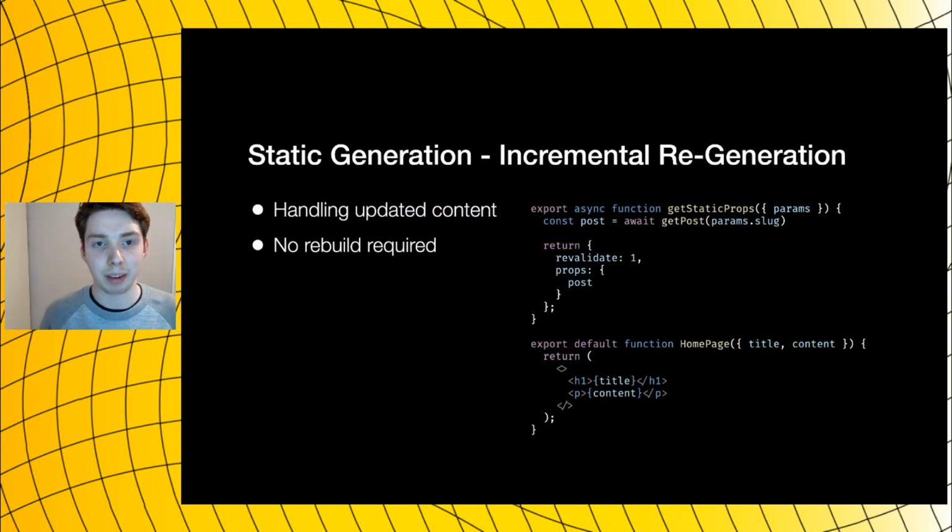Then there is incremental static regeneration, which allows you to regenerate some content that was built at build time. So say you want to make some updates inside of your CMS and you save those. Those still have to be shown in the website after it's being built. Otherwise, you have to rebuild your application every time there is a content change in the CMS, which is definitely not something that you want to do because that can take way longer than just regenerating that one page.